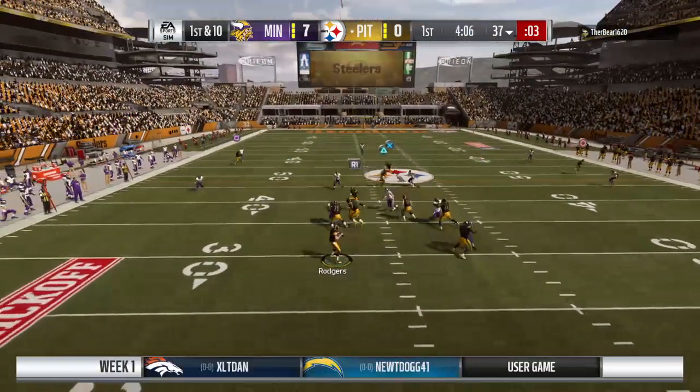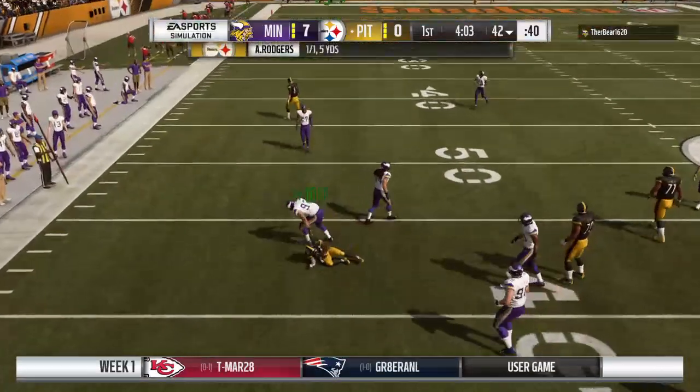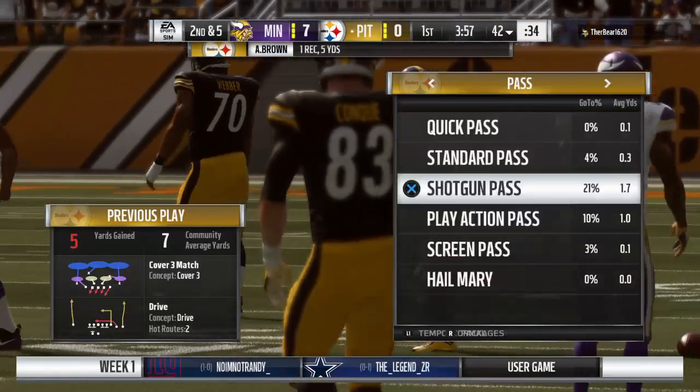Rodgers now on first down. Man open left side is Brown. And to the 42-yard line here and brought down there. 5 yards on the catch there, brings up second down.